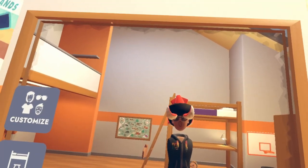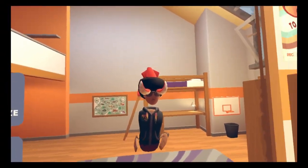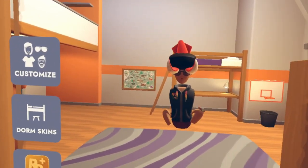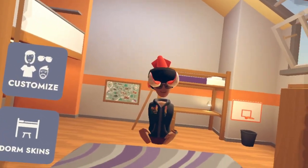So if you want to represent Black history, which I doubt any of you will, because I mean, I can already smell the comments. I already know what's going to happen. So yeah. But if you guys want to represent your Black history or something, whatever, go ahead and wear this. You know, it's finally out in Rec Room, and that's basically it.